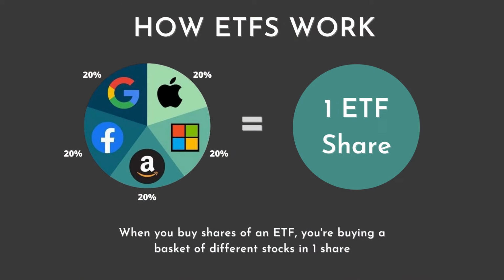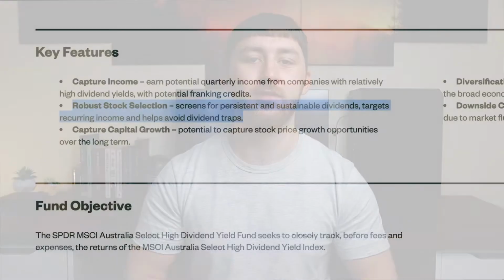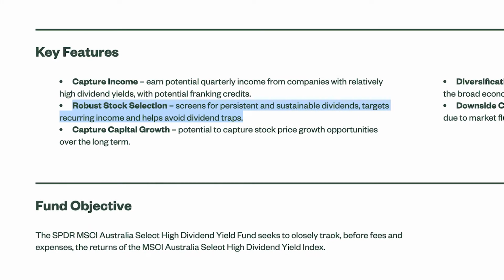Buying dividend ETFs is probably the simplest way to start dividend investing, especially if you're new to investing and you're unsure how to analyze individual companies. Most of the top ETFs in Australia have screeners to screen for dividend traps, and they target companies that pay a persistent and sustainable dividend. Investing in dividend ETFs is really similar to investing in index funds, except they emphasize dividends over capital gains.